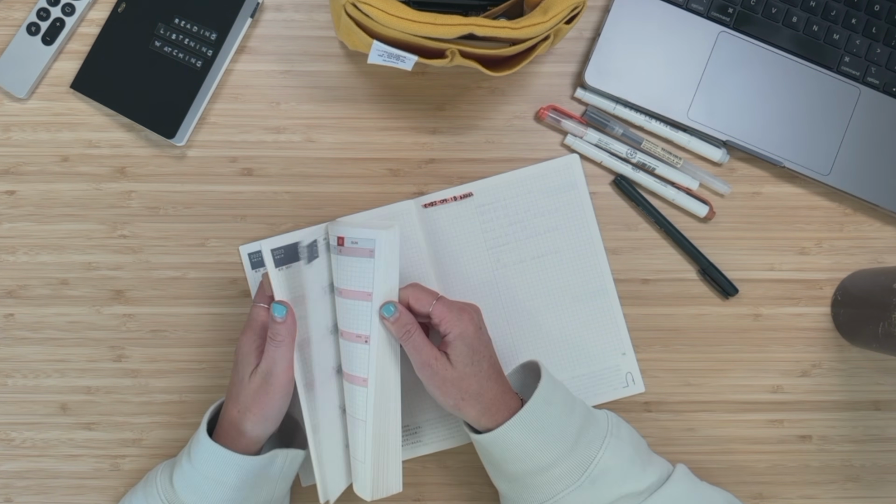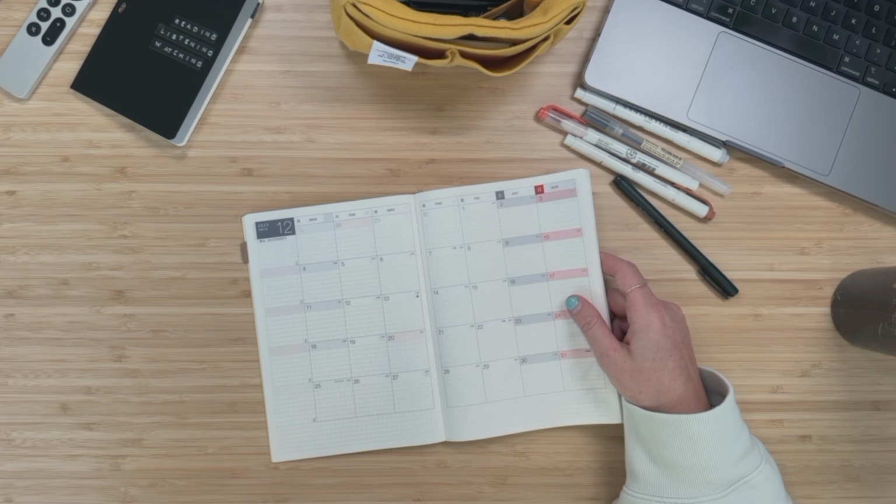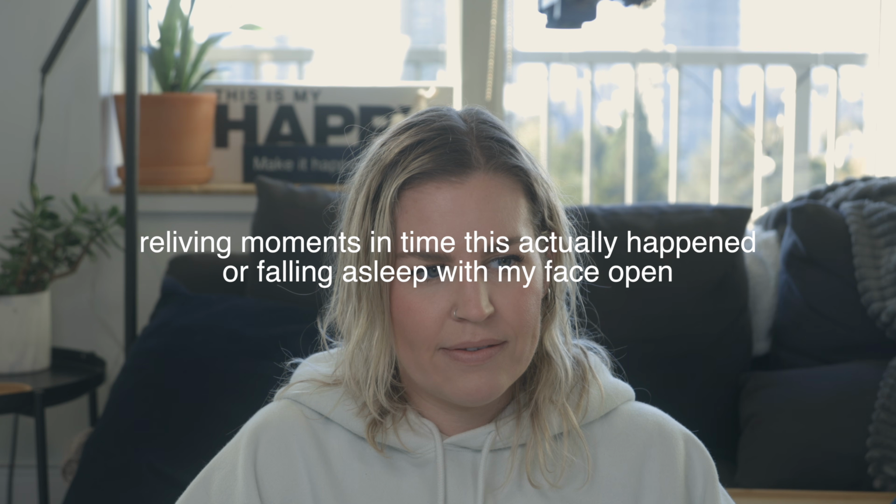So I will write, for example, and this example that you're getting is December, today I had the difficult meeting where we talked about the timing of the complicated project, and we figured out roles and responsibilities, and we figured out a budget, and lots of hard stuff happened on this day.